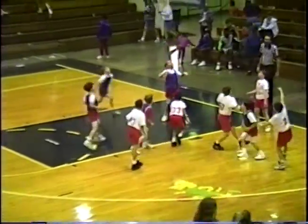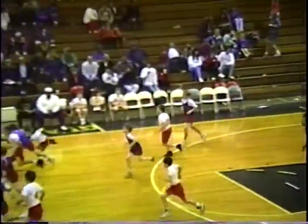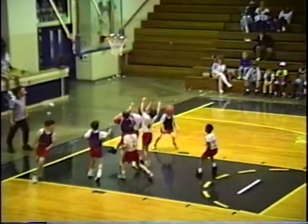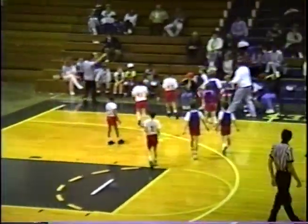Ball comes into the Pacers. Shot on this side, no good. Rebounded on the far side by the 76ers. Kidd has the ball. He's beating everybody up floor, lays it up, misses his shot. Loose ball, knocked out of bounds by the 76ers.